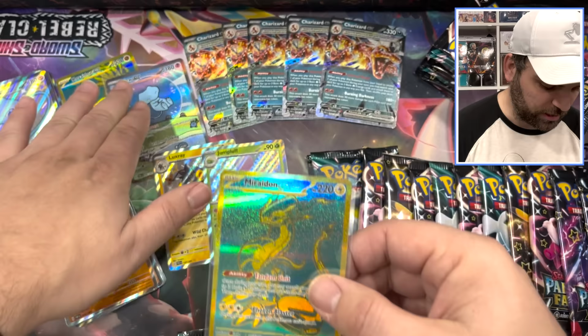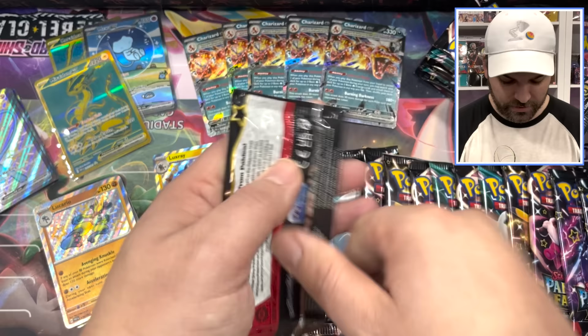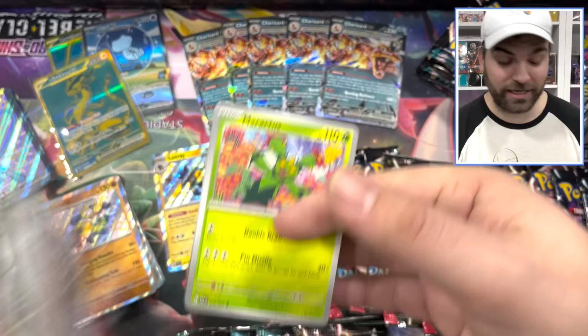So, now we're looking at potential special gold in the same one. I mean, that'll get us close. That'll get us close. We have to Charizard. That's crazy. I'm just like, hey guys, we got a Charizard here.